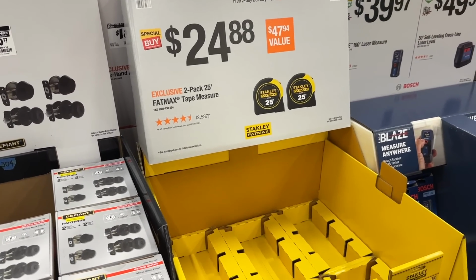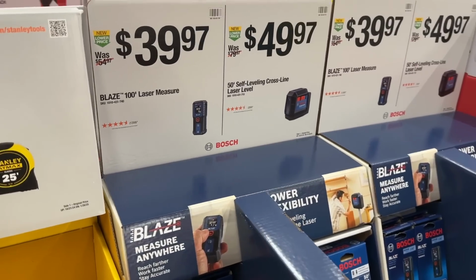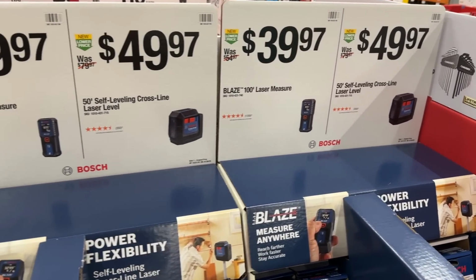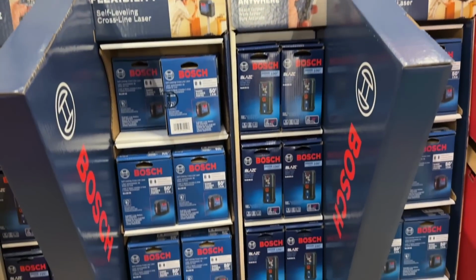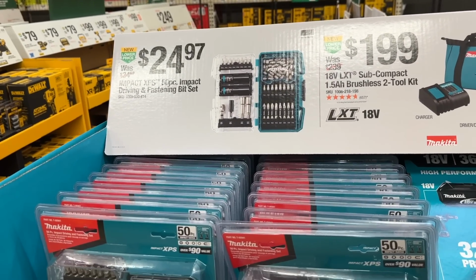Then always grab some tape measures. Recommend keeping multiple of these in your truck, in your pack, because you're always either misplacing them, or if you have kids like mine, they're always grabbing them. So grab a few of these. Also have some Bosch items. Great to pick up some of those as well.